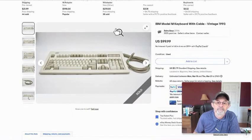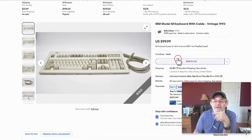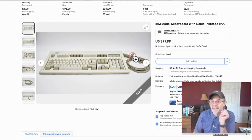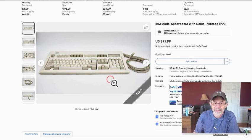There you go. That is the keyboard, $99.99. That's what I'll start mine out with. Starting price $99.99, and I will do best offer. This one has the cable and everything. The other one I will sell for less, obviously, because it does not have the cable. And like I said, the cable was nowhere to be found, and I was not about to start digging around. But I could not believe that I found two of these Clicky keyboards.